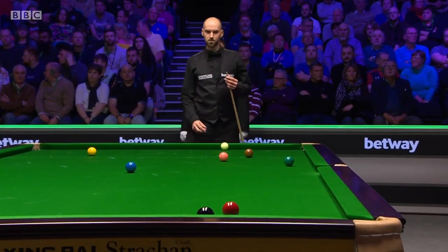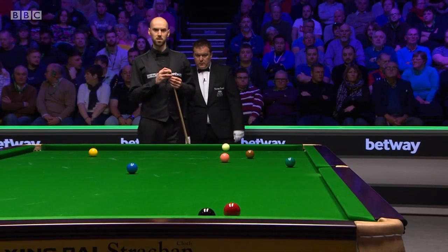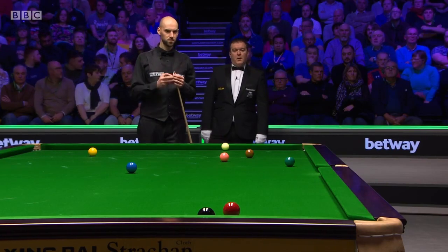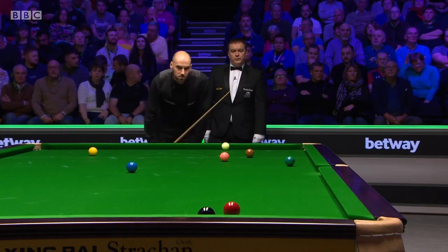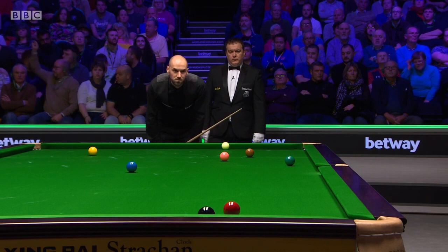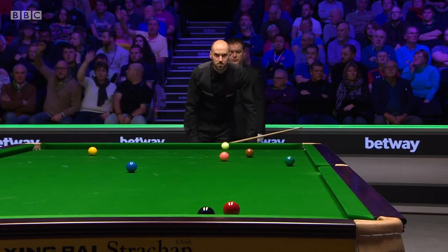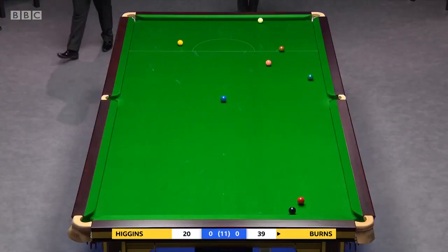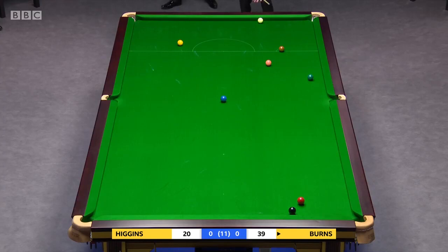Yeah, got the snooker. And it's not that easy to hit, because I think the brown may be just stopping him from getting to the side cushion, where he could come off the side cushion, top cushion, and kick the red up the table. I think the brown's in the way of that. If that is the case, it's a tough one to hit.